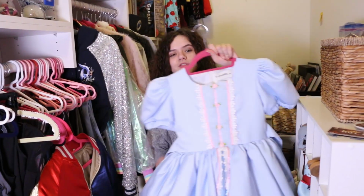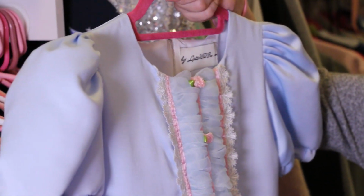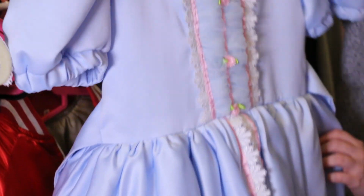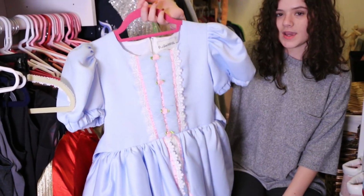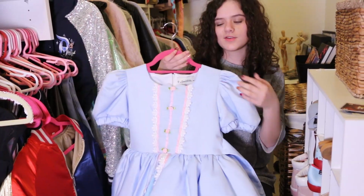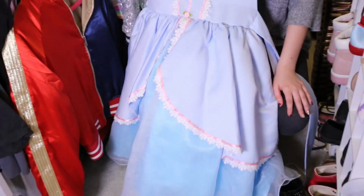The second item is a light blue poofy dress. This is for my 11th birthday party where I had an evening of elegance and everyone wore fancy dresses. And this is one of the dresses left over. It doesn't fit me anymore, and I planned on wearing it to a convention, but I can no longer wear it to anything. I'd say it's good for maybe an Alice in Wonderland cosplay or just being cute.